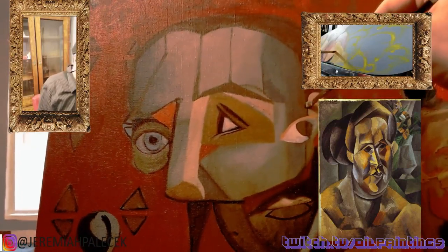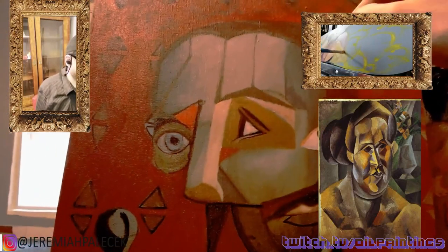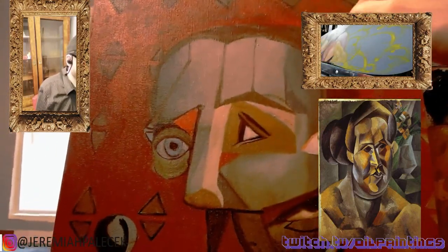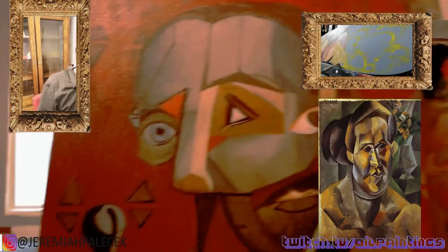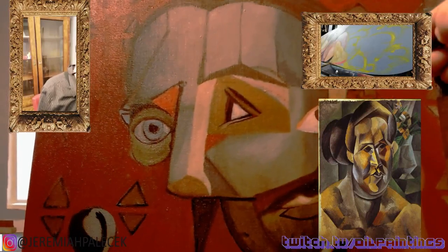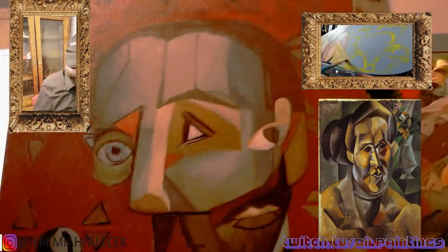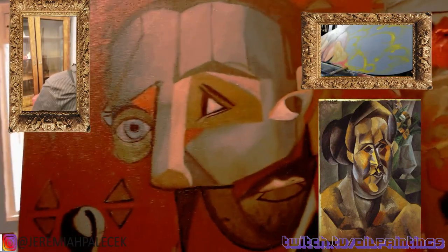It's kind of an amalgam. This is like a Frankenstein, Picasso Frankenstein at this point. Breaking all sorts of rules, crossing decades. It's like a mix-up of 30s Picasso and 20s Picasso. Picasso fanatics out there probably like, this isn't Picasso!